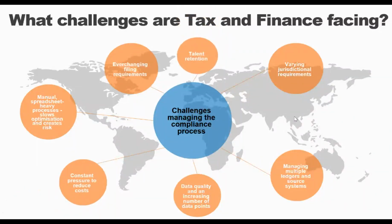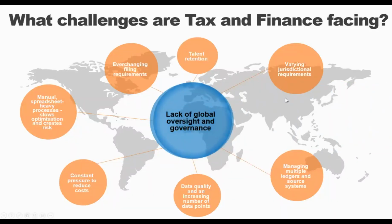And as well as all the data and reporting requirements that Jigna has just flagged, businesses are facing other broader issues, such as reducing costs, particularly in the environment we currently find ourselves in, and keeping hold of good staff, that talent retention issue, in a working environment that has changed dramatically over the past couple of years. Where there is so much data and changing requirements, but also manual processes, there is a general lack of oversight and governance. Now, we see businesses looking at how they can improve their processes and introduce technology to help them as part of that process improvement, often with the assistance of advisors such as BDO, who have the experience to guide them.